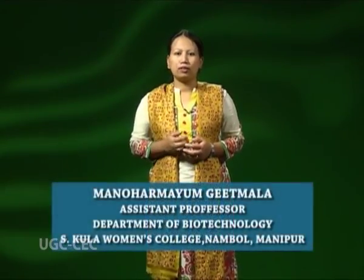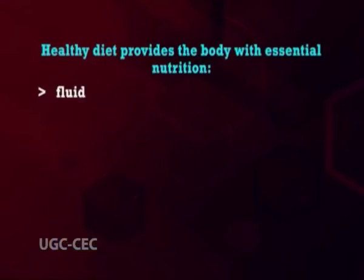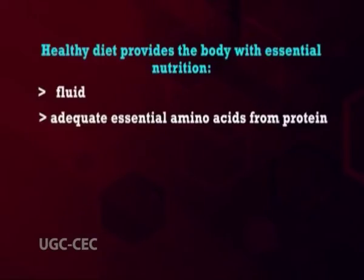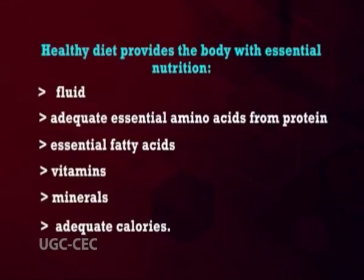Today, I'll be talking on balanced diet and its components. As we all know, a healthy diet is one that helps to maintain or improve overall health. A healthy diet provides the body with essential nutrition such as fluid, adequate essential amino acids from protein, essential fatty acids, vitamins, minerals, and adequate calories. The requirement for a healthy diet can be made from a variety of plant-based and animal-based foods.